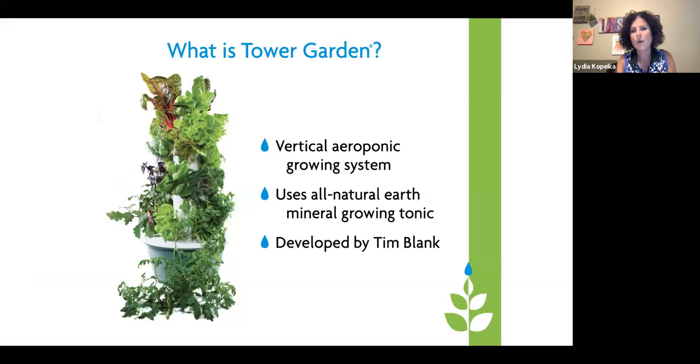So first of all, what is a Tower Garden? It's a vertical aeroponic growing system. It uses all natural earth minerals and growing tonic, and it was developed by a man by the name of Tim Blank. He had developed the living gardens, if you've ever been to Epcot at Disney World, and he developed the Tower Garden, and now he sells them exclusively through Juice Plus.